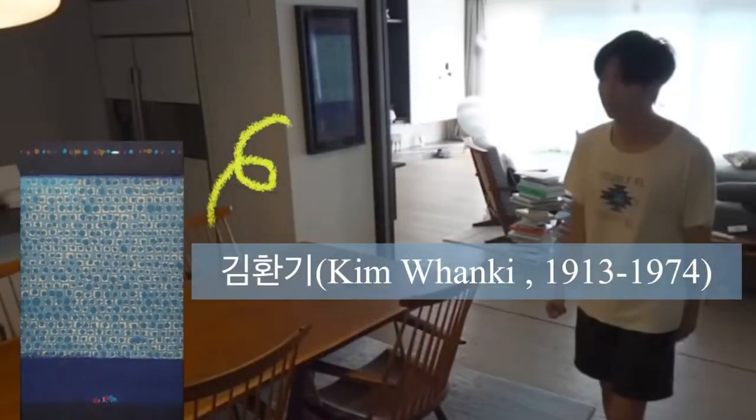You can also see the works of the very famous artist Kim Wanki. Kim Wanki is a representative Korean artist. There is also a private art gallery in Seoul. He is the first artist in the history of Korean art to have auctioned more than 10 billion won. The style of covering the entire surface with dots is the signature of artist Wanki Kim.